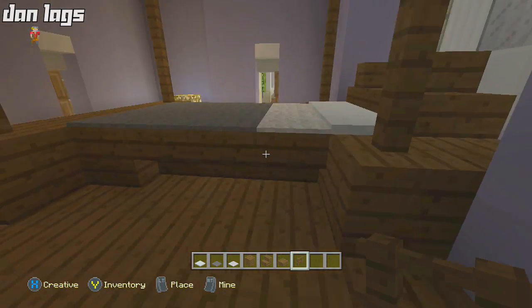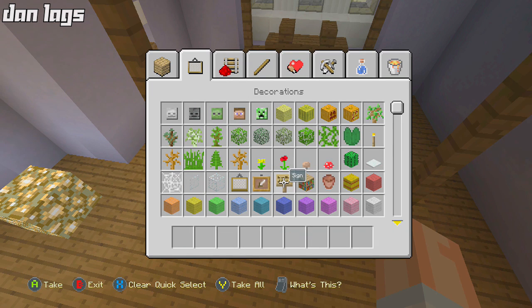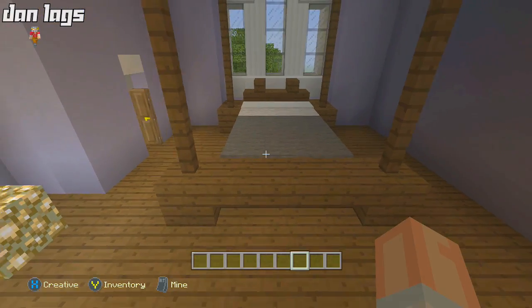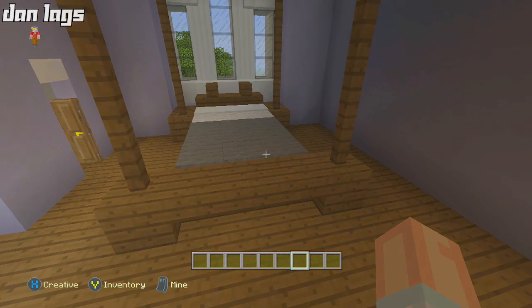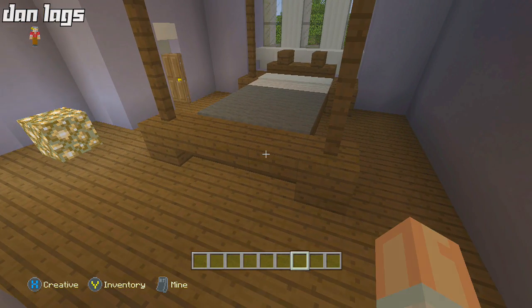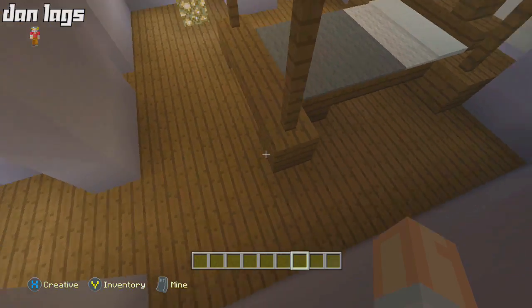Could we extend this thing out and make it 5 blocks wide? Yes, but I think I am still going to leave it as 3. I'm also going to grab, let's see. I'm trying to think of what I want to put on this end table. I was thinking about putting some snow, but that's going to be stairs, so that won't work. And I was going to be like an extra pillow or something like that. Maybe I'll put like a blanket there or something like that. I think I'll leave it for now as just how it is.